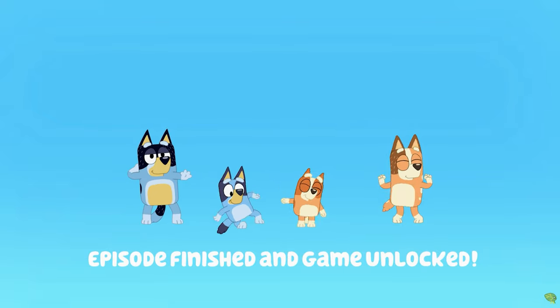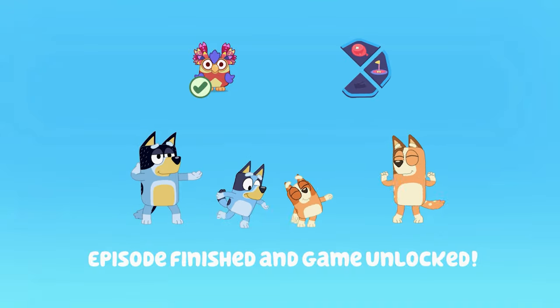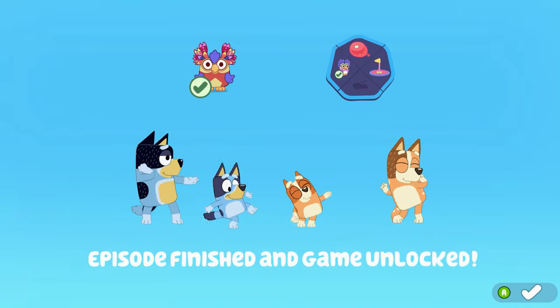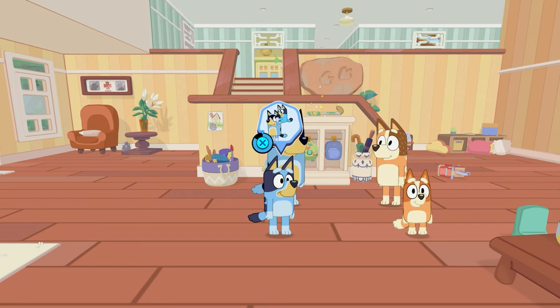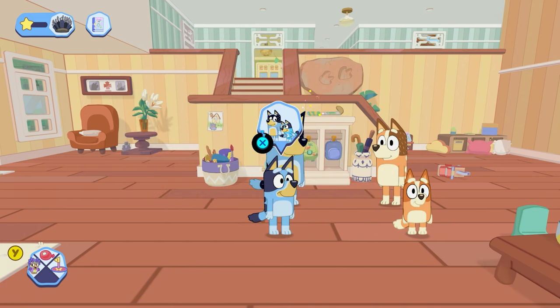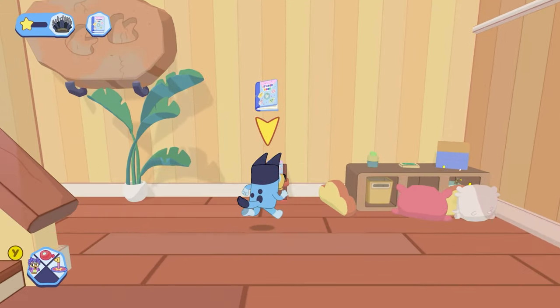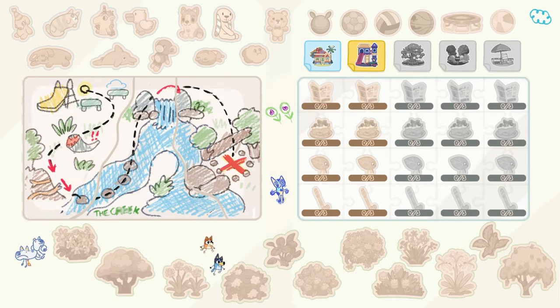Great job! You finished the episode! Now you can play Chattermax Chase! You found Uncle Rad's piece of map. Let's put the treasure map piece in your sticker book for safekeeping. Great job finding that treasure map piece! You can now go and find these collectibles in the backyard. Where do you want to go?